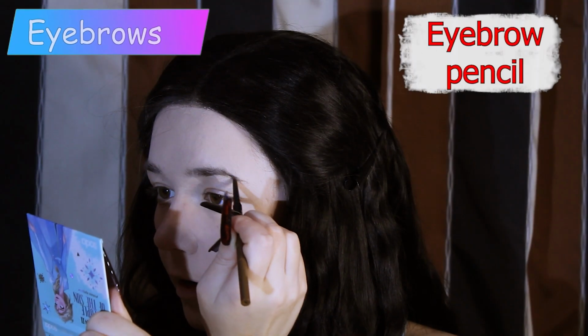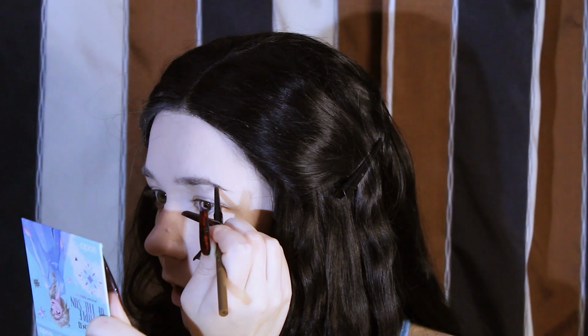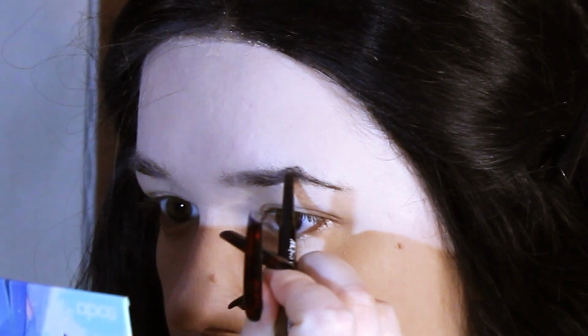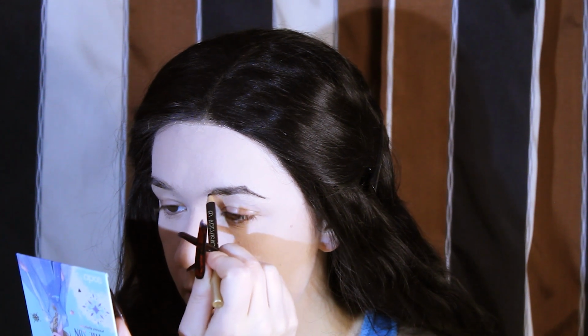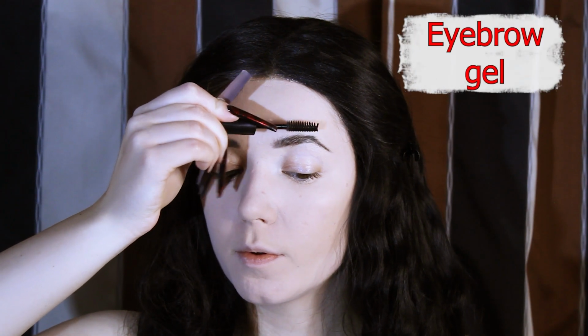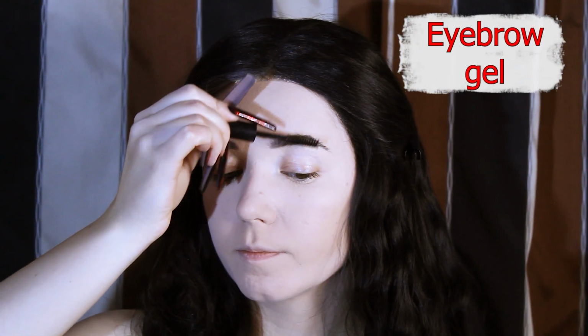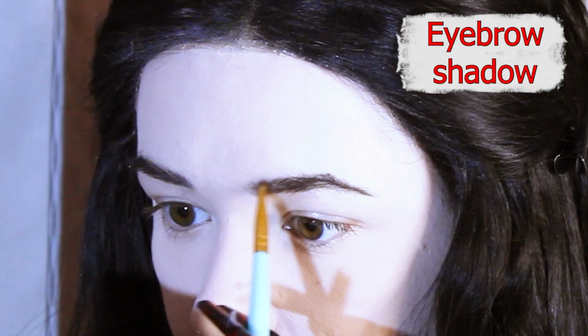I'm going to do black eyebrows, so first of all I'm taking this very slim eyebrow pencil and correcting the shape of my eyebrow. Now I can take a bigger pencil and I'm also taking a brush to feather out this end. Next I'm taking the brow fixing gel by Vivian Sabot and brushing my hairs up. At last I'm taking the black eyebrow shadow.